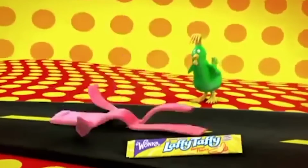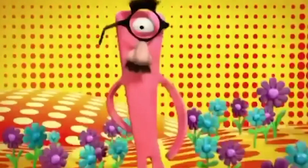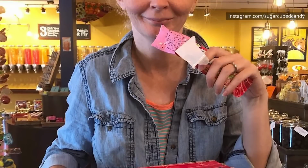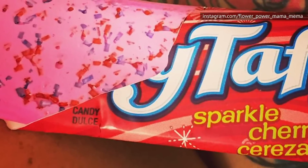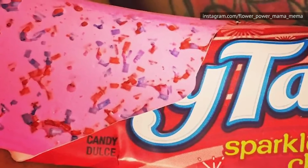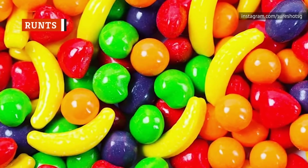Unfortunately, while Laffy Taffy is still widely available, it's not very easy to find Sparkle Cherry in stores anymore. You can still order it in bulk online if you have a major craving, but it's not as affordable as it once was. These days, you can expect to pay around $2 for each stick of Sparkle Cherry Laffy Taffy. Nostalgia ain't cheap.